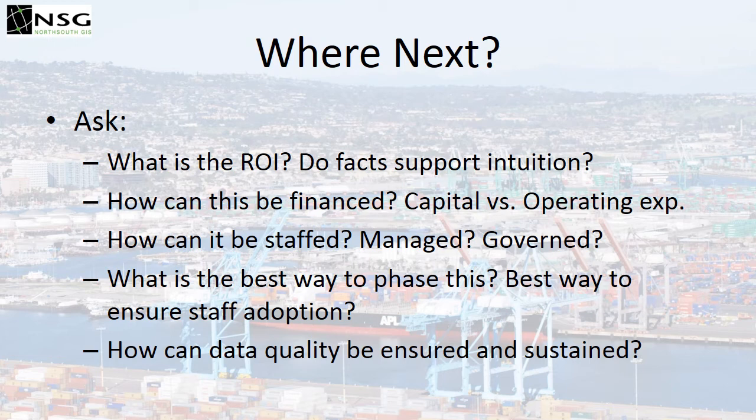Another one is, how can this be financed? Granted, a lot of this information is already in the possession of the port, but building the systems, converting data, making sure that that data can be linked back to the original systems, all these things require money. So even if we have a return on investment story here, how can we finance it?